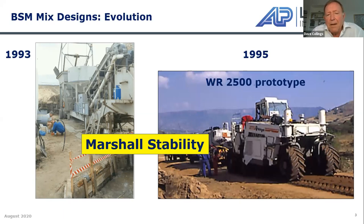But the point I want to make here is that in those days, we didn't know what we were dealing with. We were dealing with something that was pretty good. We knew it was good. But how do we design for this? And everybody was just using Marshall stability, and it made sense because you are adding bitumen to the material, so it must be like an asphalt. So that's what we did. And, well, it worked.